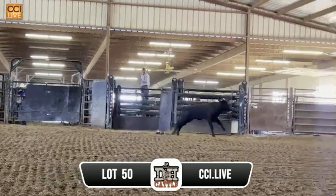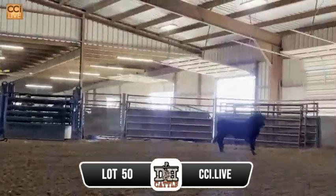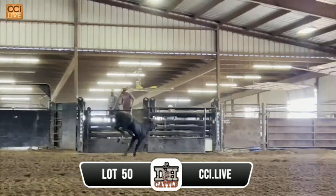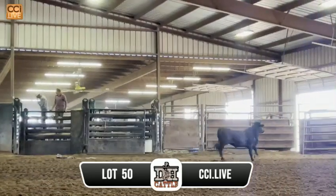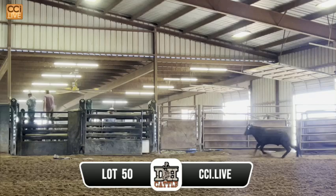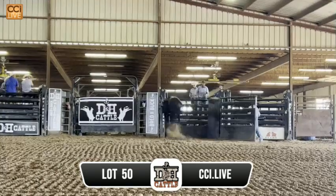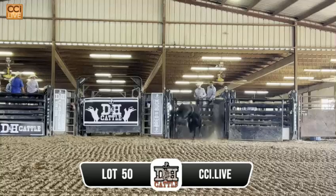He does it right in the door. And I look for this calf to win something here this weekend. Like I said, he's got the intensity. He doesn't get shook up about the dummy going on him, about stuff going on around him. He acts like a seasoned veteran in there and just turns right there and really bucks hard.